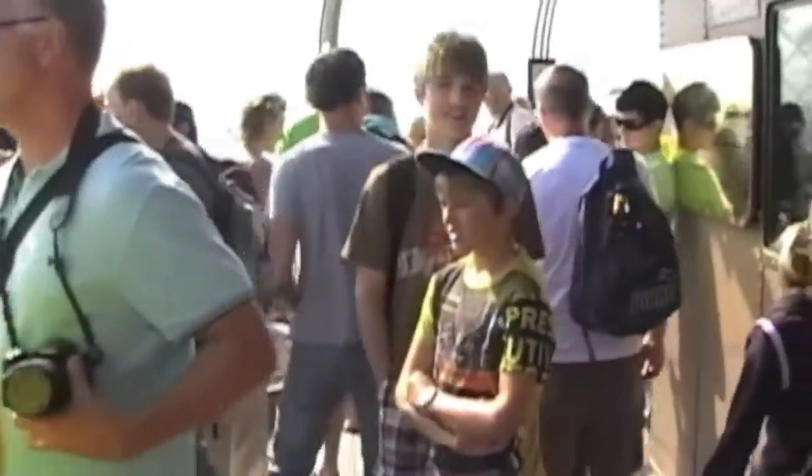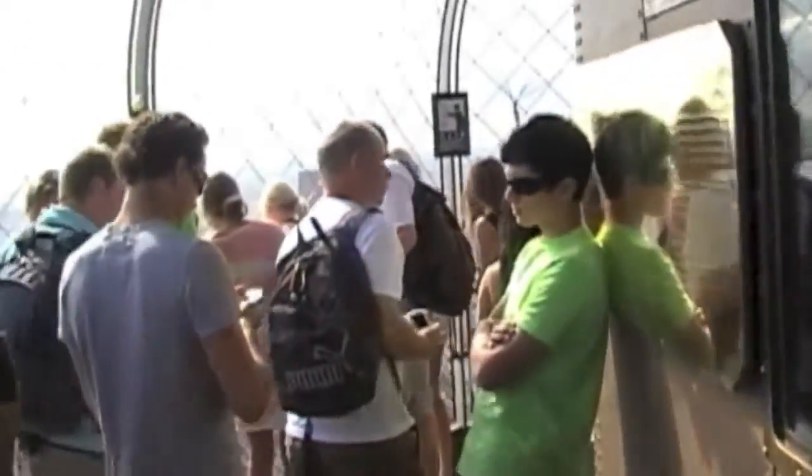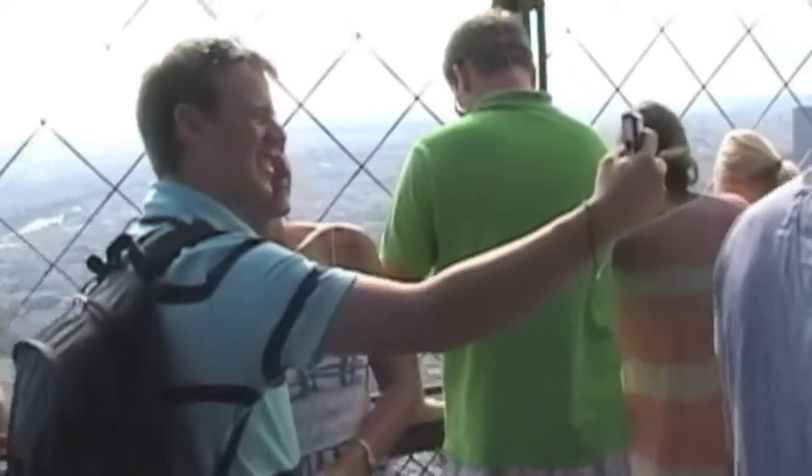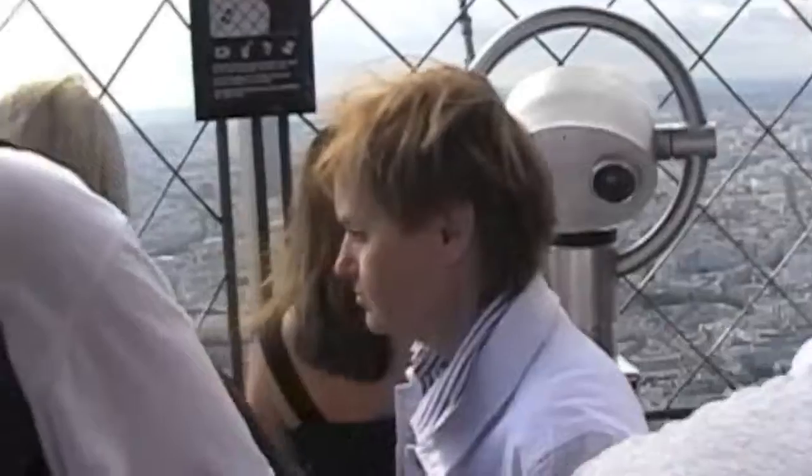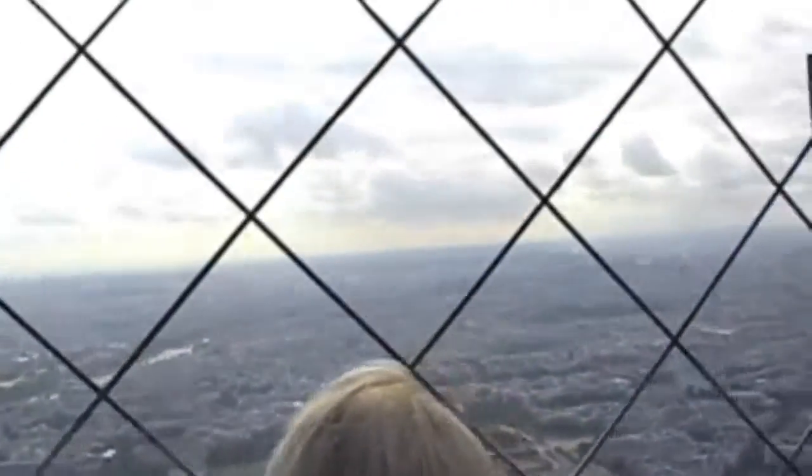Just take it down. There's not much left of the Eiffel Tower there, is it? It's not much. It's above us, right to the tippity top.